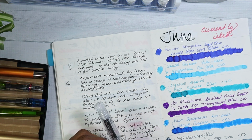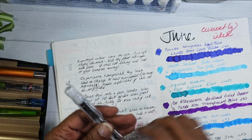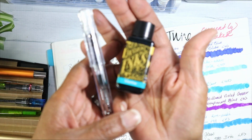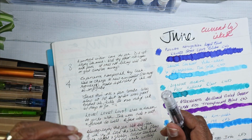I love this pen. You'll see it coming up in July. Alrighty, this was inked in the Diamine Marine. So these two are the pen combination. I loved this pen and ink combo.